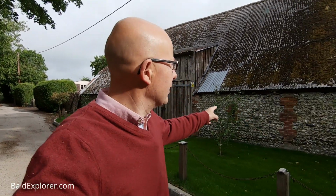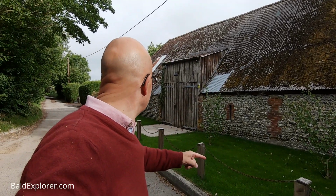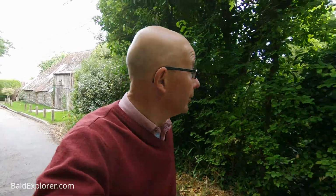Just coming down to the farm now, to the road, and there's this old barn here which just looks like it's been converted into a house, although not from this side necessarily. But lovely place to live. How people ever manage to afford to live like this, I don't know. I really wish I could have something like that. So now we're coming up to the road.